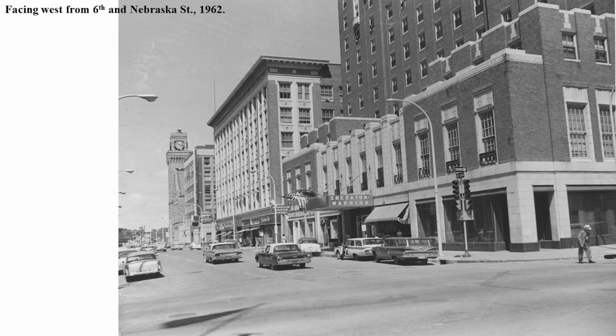And here we have, this is 6th Street from Nebraska, so we're looking to the west on Nebraska. So we're right by the Warrior. You have the Davidson building here and the Security Bank building there, and the City Hall beyond.